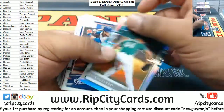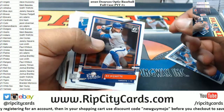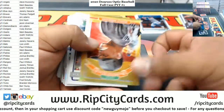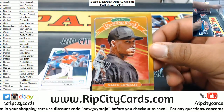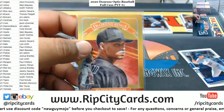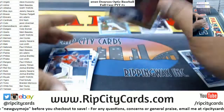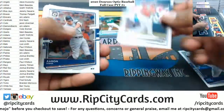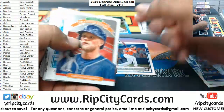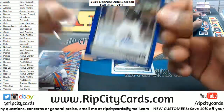Lewis Thorpe, rated rookie for the Twins. Oakland, silver for Luzardo. A little goldy gold, Marco Gonzalez, 3/10 for the Mariners. Got rated prospects. /75, Danny Mendick, on card auto for the White Sox.